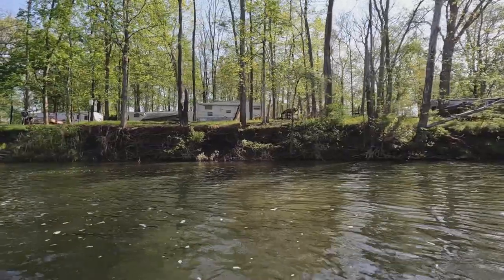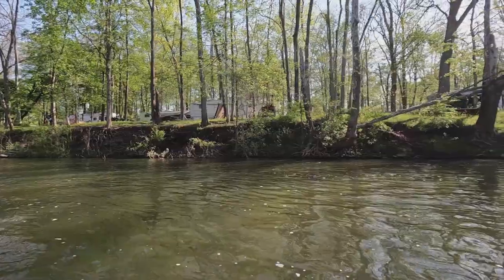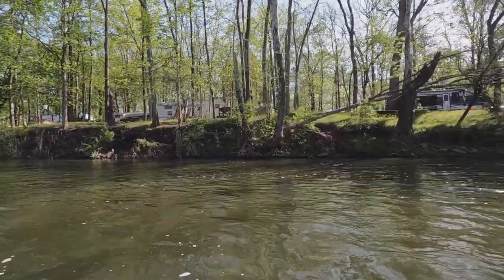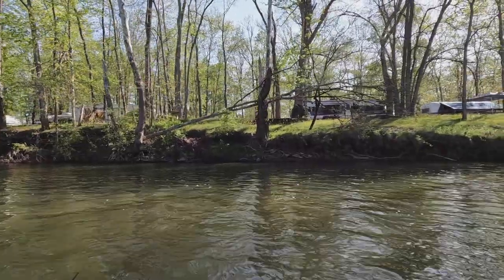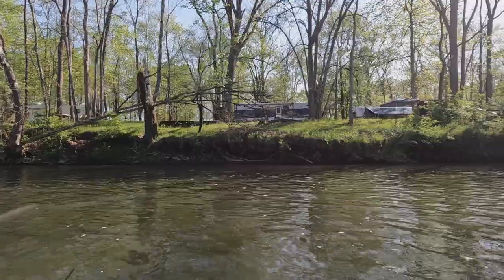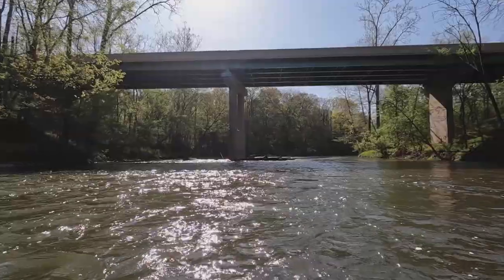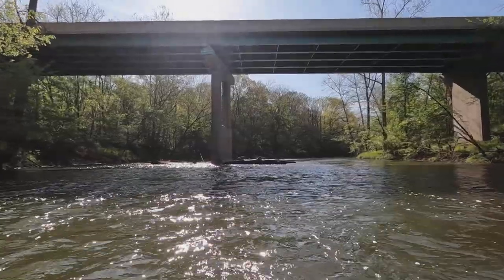We are currently passing the Kokosing Canoe and Camp. I believe they have a livery here, a shuttle service. Approximately 18.7 miles in. Crossing under the Route 62 bridge.